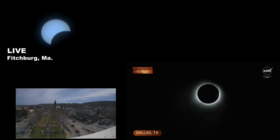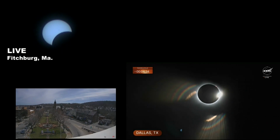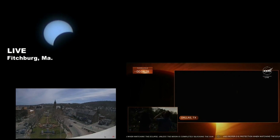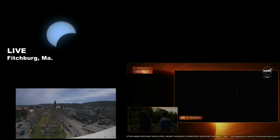Okay, and there's a diamond ring again. So okay. Time to put your glasses back on. Sunglasses back, eclipse glasses back on. And it's coming back again. Wow, the sliver of the sun. And you can see shadow bands on the ground right now. It looks like it's almost raining, or you can see those shadow bands racing across the ground as we come back out of totality. Wow.